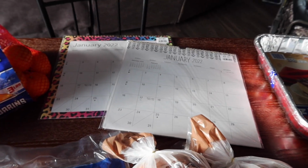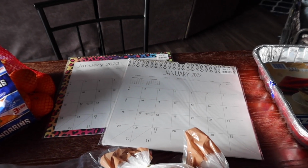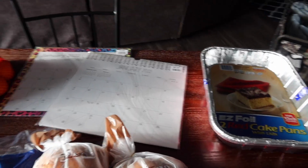I tried doing the little agenda planner things that you put in your purse. I was doing great with it for a while. It just didn't end up working out for the rest of the month. I can't even remember how long that calendar goes for, but that is what those are for.